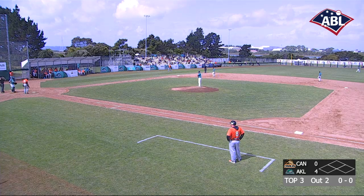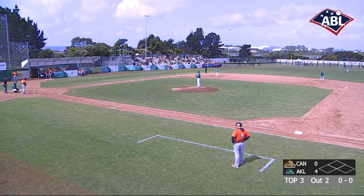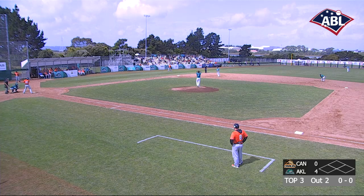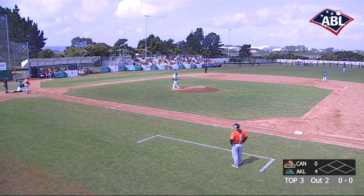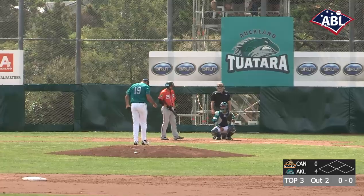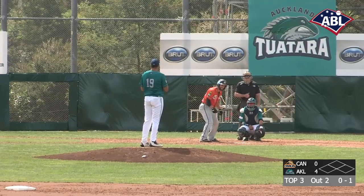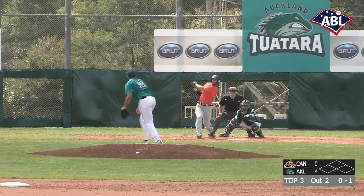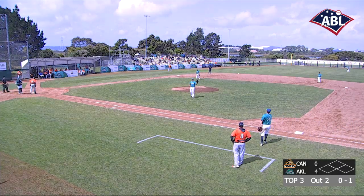As we said earlier, the outfield not quite at its full strength, with Eric Jenkins in the DH position today and Zhu in left field. We haven't seen him here in Auckland playing the outfield just yet, as number 25, Craig Massey, turns around, possibly looking to bunt there. It will be a called strike. We'll see if that makes a difference for the Tuatara as Massey comes around on that pitch.